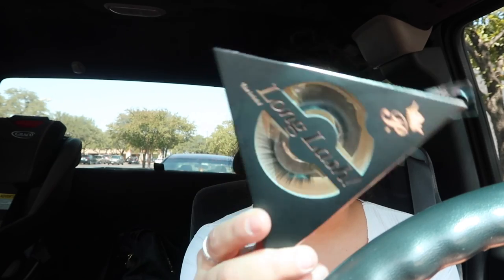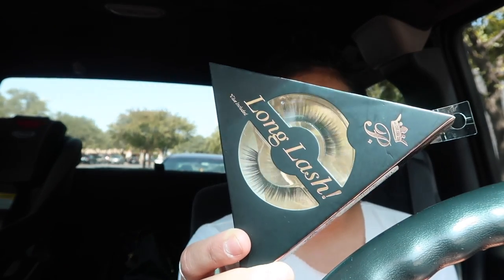Long lash glue is included, but obviously this kind of glue doesn't really work, at least from the experience I've had. These I haven't tried, but they look super pretty, super natural, but still flared out, sexy looking, you know.